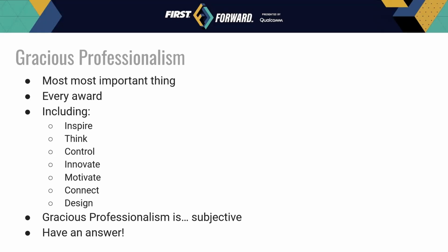And that should be with other teams as well as within your own team, being graciously professional. You need this gracious professionalism in order to get any of the awards, including Inspire, Think, Control, Innovate, Motivate, Connect, Design. It's the number one criteria for being able to get those awards.